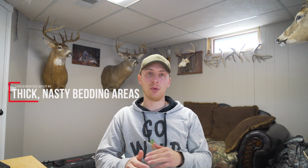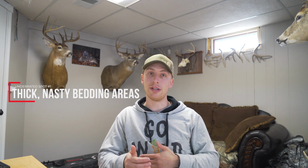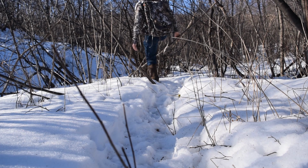All right, the first underrated place that I want to talk about for finding sheds is those thick, nasty bedding areas. Now when it comes to bedding areas, what gets talked about a lot, or what I talk about a lot even, is south-facing slopes, pine trees, lone pine trees, cedar swamps, all that good stuff. But what amazes me is the stuff that people won't walk through.